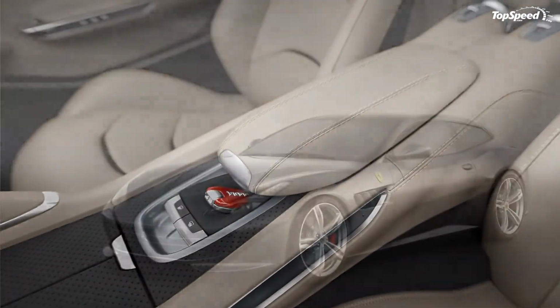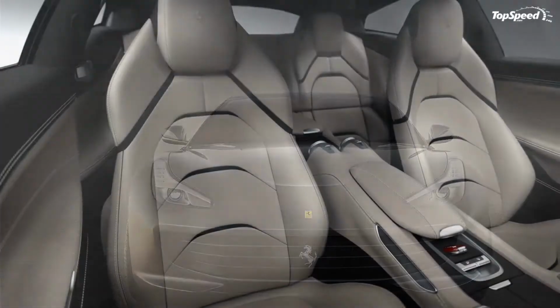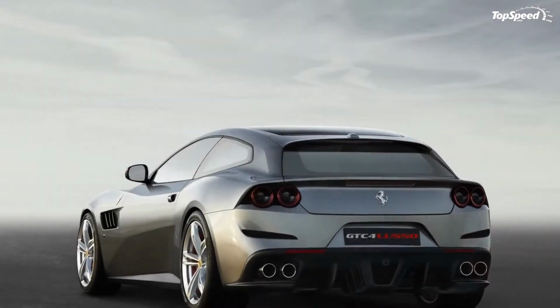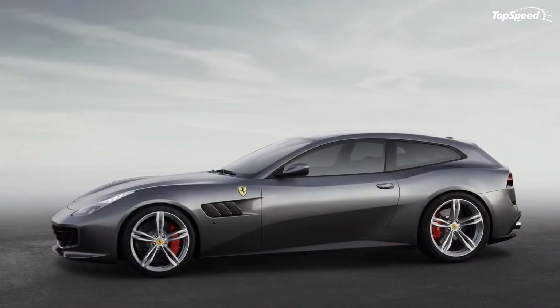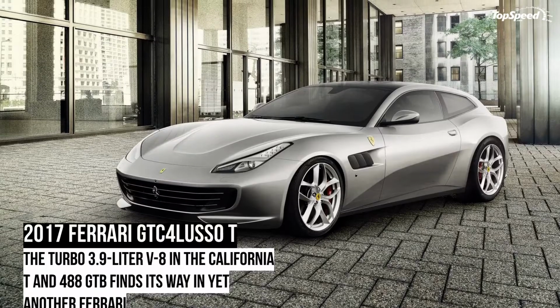Drivetrain specifications. Prices. With pricing for the V12 GTC4Lusso not yet available, it's difficult to estimate how much the T model will fetch before options. However, with the new four-seater estimated to come in at around $310,000, the V8 version could retail from around $250,000, making it the most affordable variant since the FF was introduced in 2011.